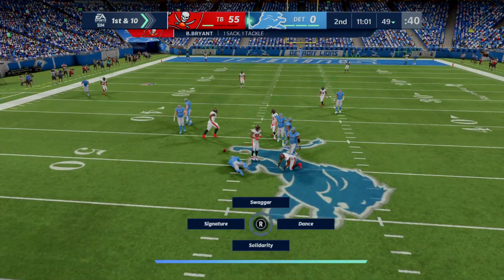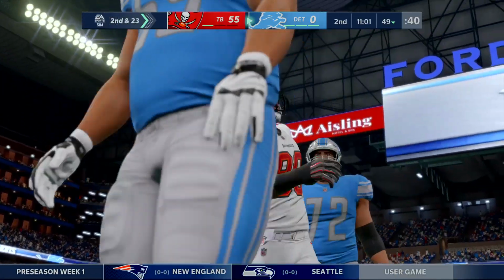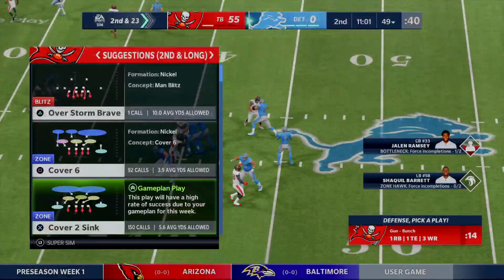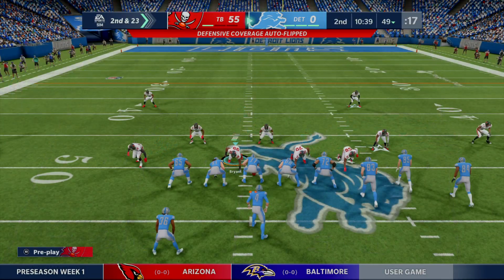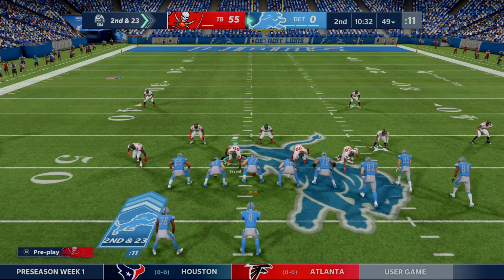And he's going to go down back near midfield at the 49. Boy, he came in off the edge so quickly there. Look out, because that's exactly what was being shouted by the offensive lineman to his quarterback, because he had no chance to block him.